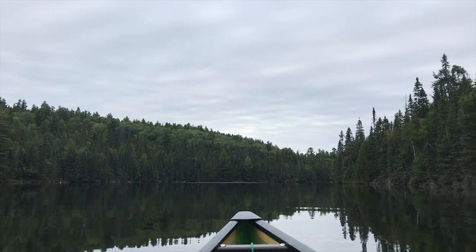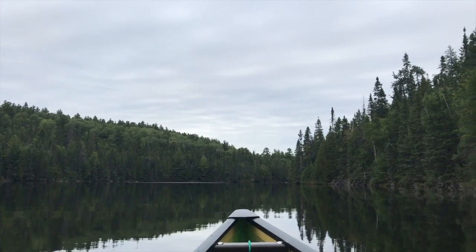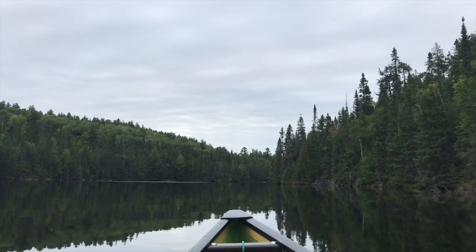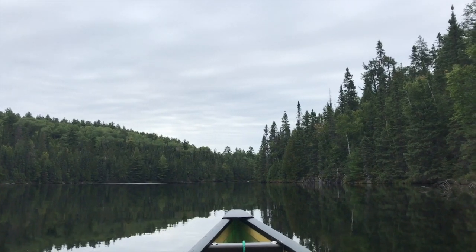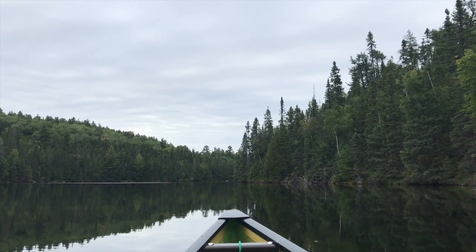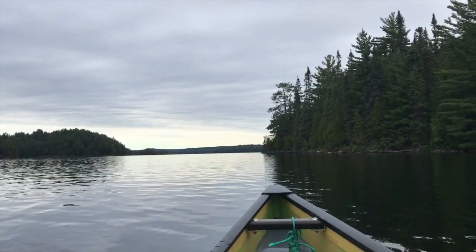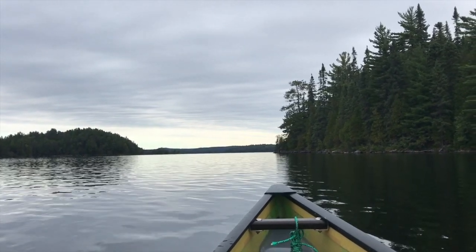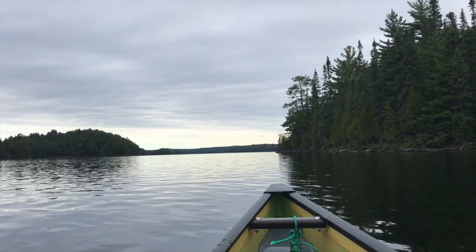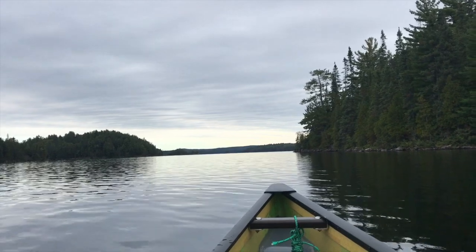Alright, I am back on the water. Nice and calm here in the bay. Hopefully it's the same for the lake. And we'll be doing a bit of paddling now and checking out the sights here. Oh, I'm just paddling along. Lady Evelyn Lake is all in front of me. I'm actually on Lady Evelyn Lake. I think since I got off the portage I was.